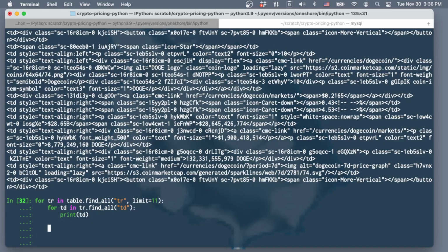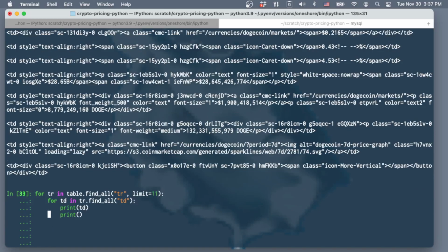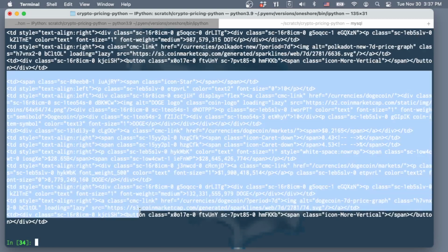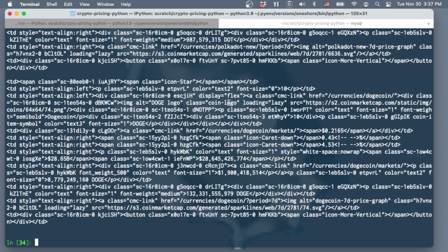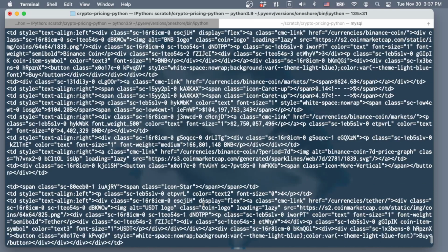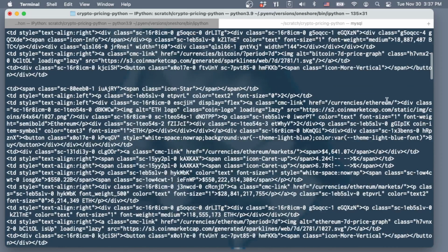And let's also add an empty print statement to make it easier to see with the spacing in between. Actually, we want to do that outside of our loop. So for each row, we're going to print an extra line. So this gives us single trs. And we've got here, okay, we've got Doge logo. The last one is Dogecoin. And the first one should be Bitcoin, right? Currency's Bitcoin. And then the next one, I'm a little punch drunk on here, and Ethereum is the next one.